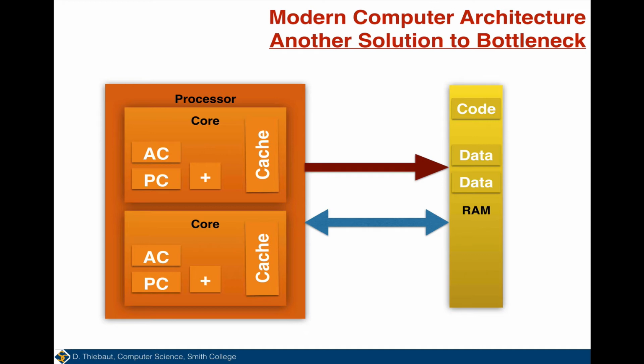And another solution for the von Neumann bottleneck is that at some point engineers discovered that they could shrink the electronics so much that they could put two processors on the same chip. And they decided to do that. So now, instead of having only one processor that has to process all the data in RAM, you have two of them running separately, and they can execute different programs, or the same program and work on different data.